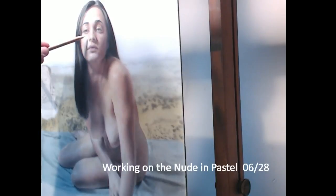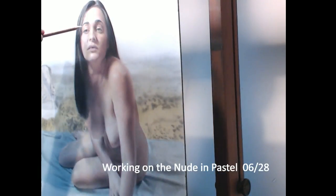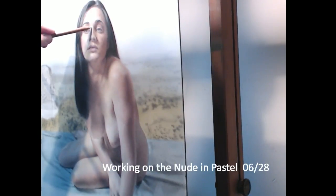Now, one thing I notice when doing portraits, especially portraits of women, is it's important to keep subtlety. Try not to get too harsh. Actually, try and get as subtle as possible, maybe even more subtle than you actually see it. Makes for a better portrait. Plus, if you have a commission, you don't want to make the woman look harsh. They're not going to be very happy.